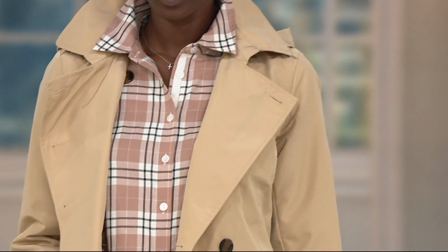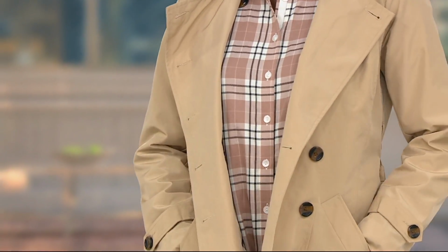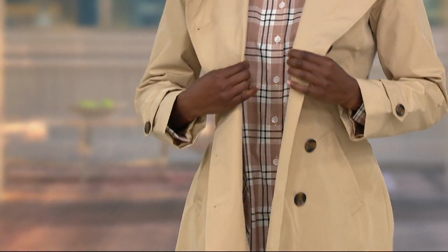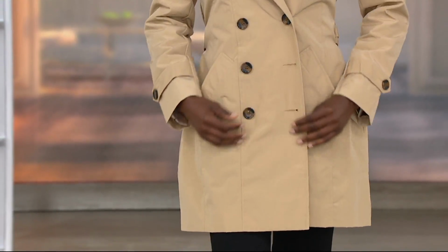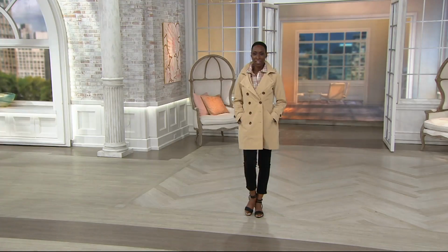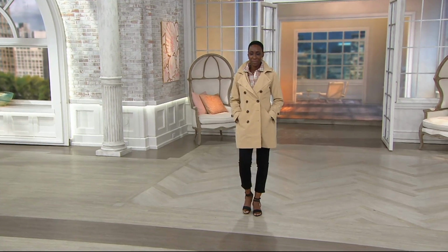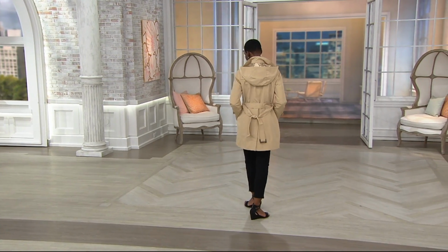It is only the second time in the history of the brand on QVC they have brought a water-resistant trench coat. Isn't that great? It's a great look for fashion, but they wanted to make sure that this is great for all types of weather. And it's also the first time they've ever really brought one with a hood, which I think is amazing. And it's removable. So it's 5 easy payments of $17.91 a month for the only day this month.